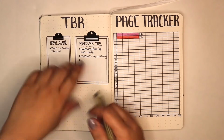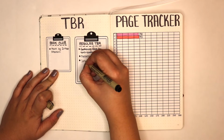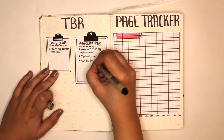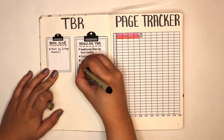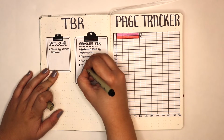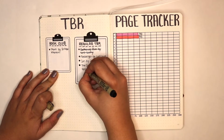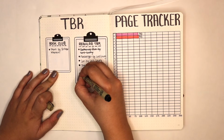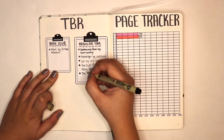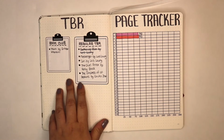And I am reading Messenger by Lois Lowry. I'm also going to go ahead and read Sun, which is the last book in the Giver series. I'm also planning on reading The Cruel Prince by Holly Black. And the last book that was on my TBR was The Empress of All Seasons by Emiko Jean. So that is my TBR that I have.